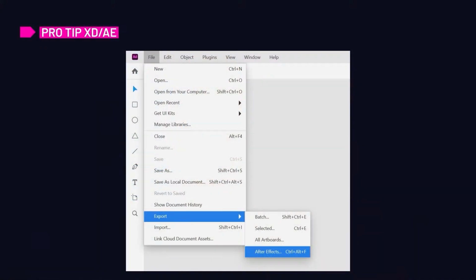However, if you want to quickly block in some animation to get a feel for the interaction and to elicit feedback, I can prototype right into Adobe XD. Then, when I want to push the animation even further, I'll use After Effects. And pro tip, you can accelerate your workflow by exporting your design from Adobe XD right into After Effects. Personally, I simply build my motion in After Effects.